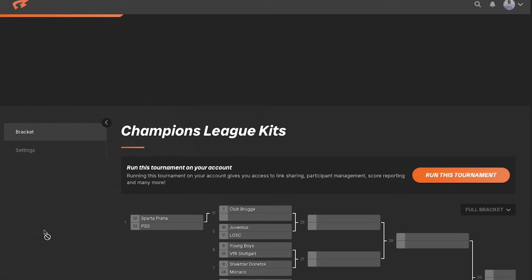I put them all into a random generator so I could get a bracket so that each team will play each other. And then what I'm going to do is put each kit against each other one by one, eliminating each different kit on the way to a final where we will find the best kit in the Champions League. I hope that makes sense. If it doesn't, stay with me, you'll figure it out. Let's take a look at it.